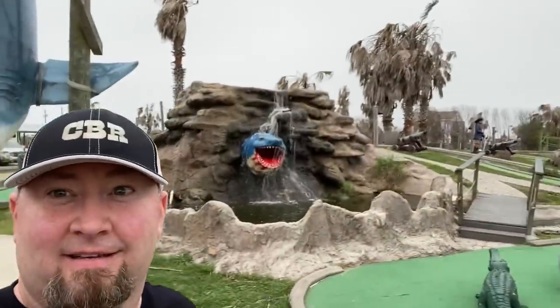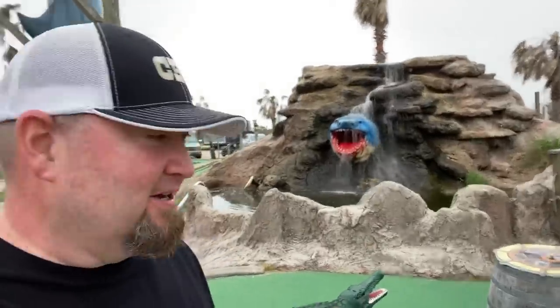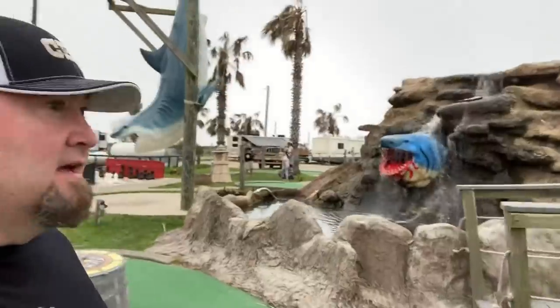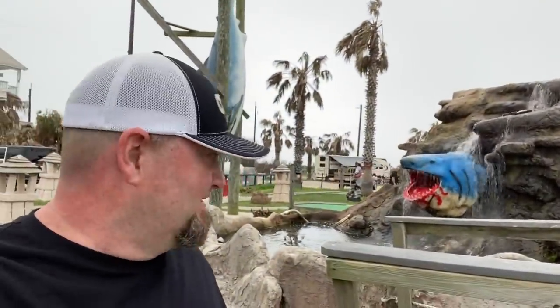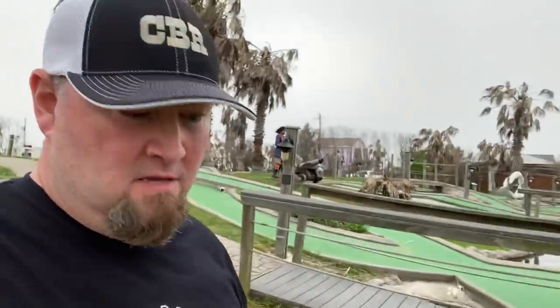Y'all check out this putt-putt golf course. Look at this. How cool is that? Got Jaws. Jaws, hey. There's your new logo, Jaws. Look at that. It's pretty cool. Got alligators. And then a bunch of pirates with treasure.